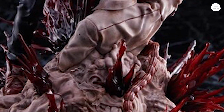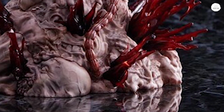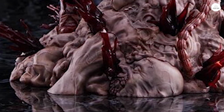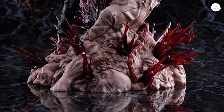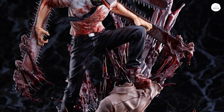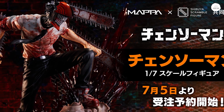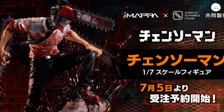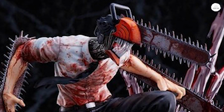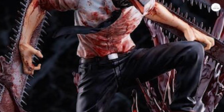There's just not going to be that many companies like Alpha Satellite and Eastream that are going to make figures, at least in the dynamic poses that I personally like. I like a lot of the poses that they end up choosing. So far I have 3 Shibuya Scramble figures, I believe, and I do like them all. They were a little bit more expensive, so I have the same concerns as everyone else.